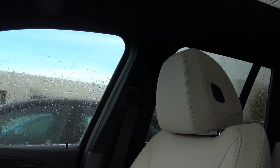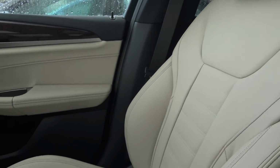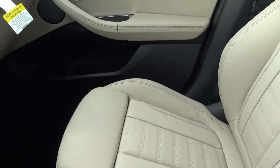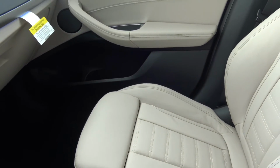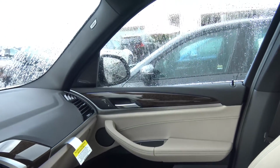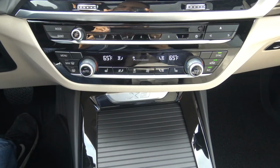The seats in the X3 are very well supportive and comfortable enough for long road trips, and it's certainly aided by the adjustable thigh extension that certainly helps out on the thigh support. And visibility, you'll find it to be very similar to the previous generation X3. Plenty of visibility on the front windows, however, and getting to the rearward visibility, it's decent.